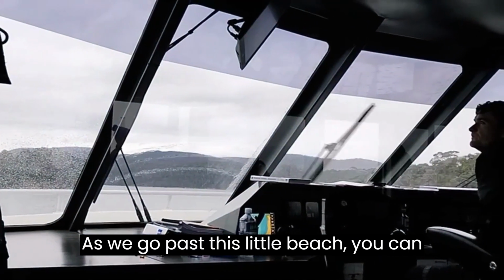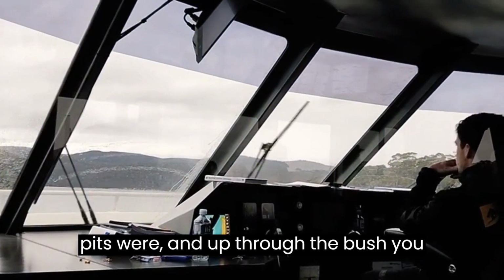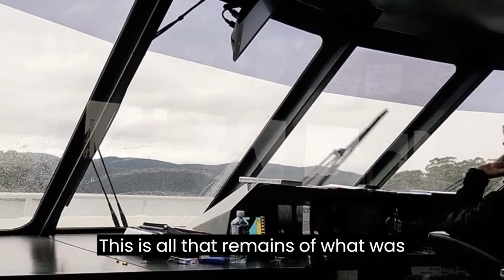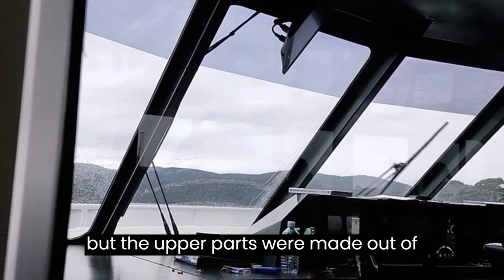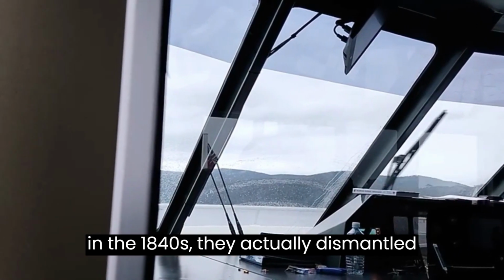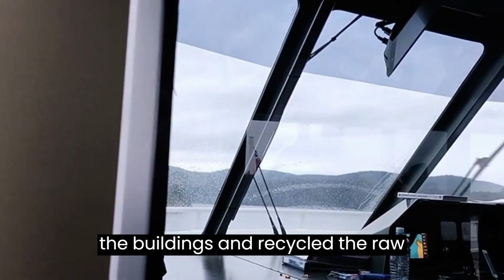As we go past this little beach, you can see a stone wall. That's where the saw pits were, and up through the bush you can see a few foundations and footings. This is all that remains of what was quite a large establishment. Most of the buildings had stone or brick foundations, but the upper parts were made out of timber. And when they abandoned this site in the 1840s, they actually dismantled the buildings and recycled the raw materials.